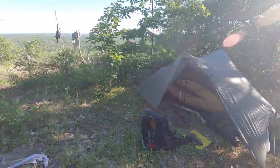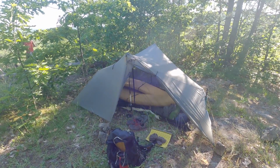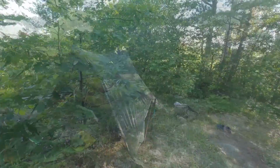And we got all our kit in the tent now, our sleeping pads, our sleeping quilts, and we're just going to get ready for dinner. It's a lovely location. Just walk around the tent.